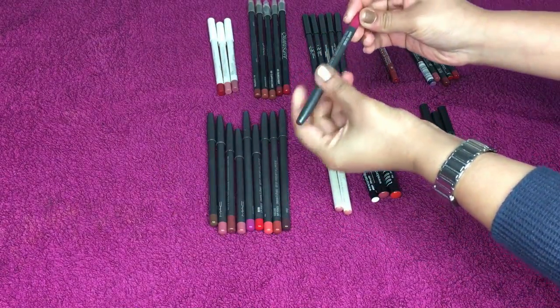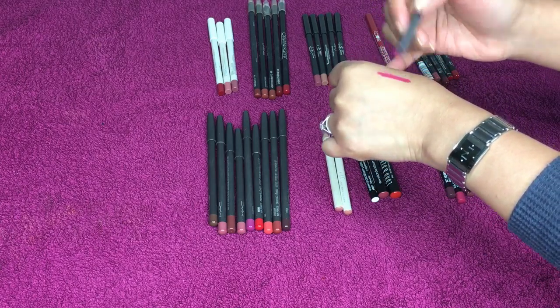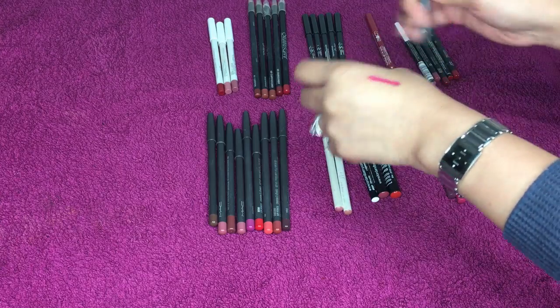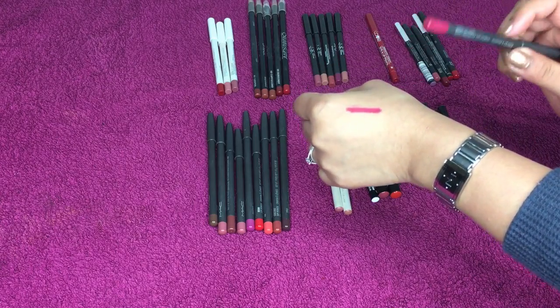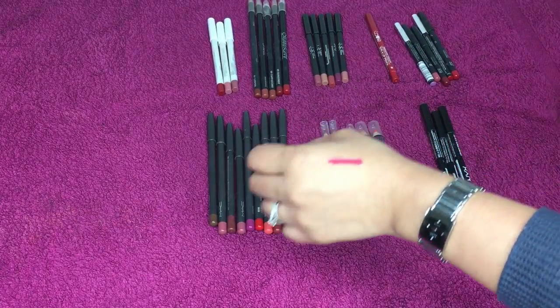First of all, we have More to Love, and this one I know I'm going to keep. This is my third pencil I've gone through now, and I've already got a backup because this goes so well with really, really nice hot pink lip colours. So I'm definitely keeping this one.